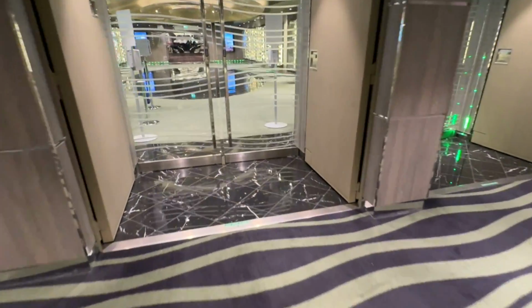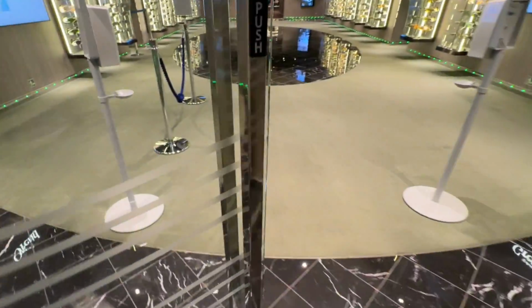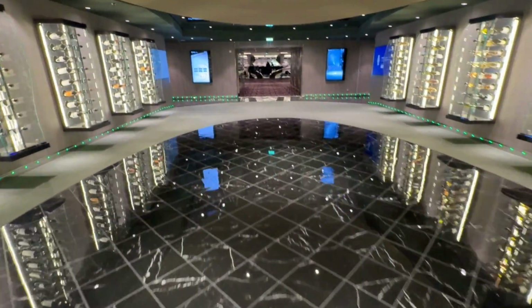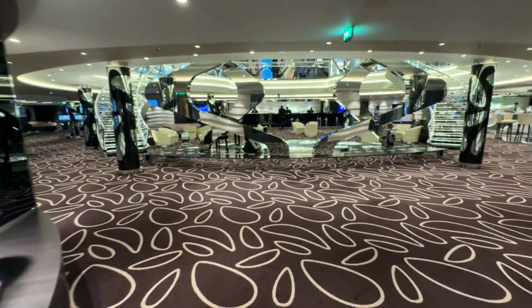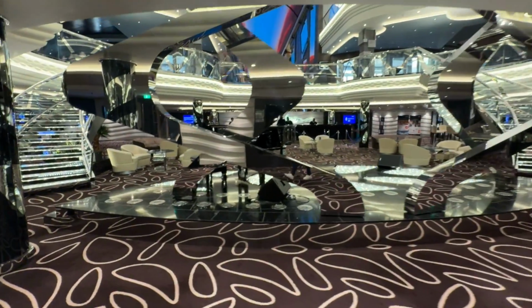Now, walking out of the restaurant here, we're going to go and have a look what else there is to see on deck 5. So we're going to keep walking through this lovely open space with all the bottles of wine and all the glitz until we reach the Atrium. One thing that you'll notice about MSC ships is that everything is sparkly and shiny. They are very glamorous.